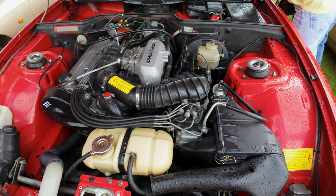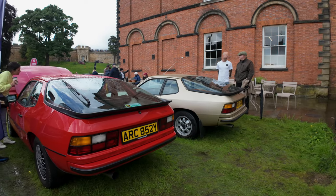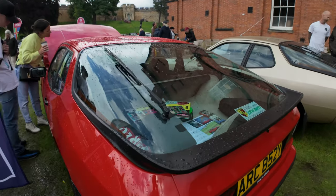You can always smell an old engine though, can't you? Like the old style engine, I mean. Very nice. Brings back a lot of memories, that.